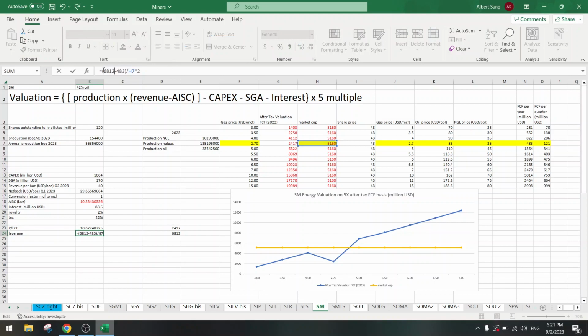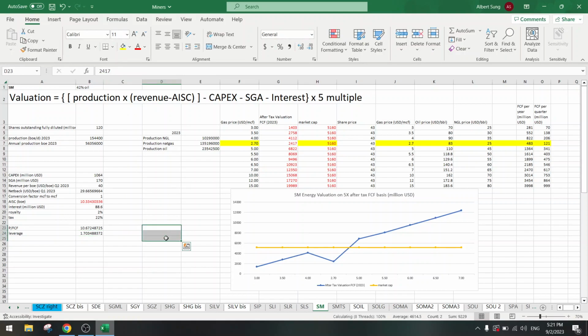I knew something was wrong. 2, 4, 7. Okay, leverage is 1.7. Not bad. There is leverage to the oil price. 2 times leverage. But price to free cash flow is pretty high at 10 or 8 to 10. It is a bit overvalued currently. I like to buy things at 5 times free cash flow, not at 8 to 10.